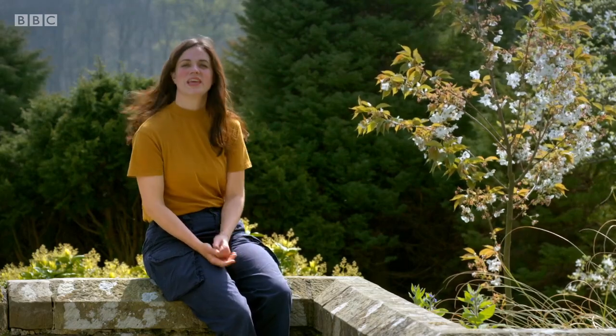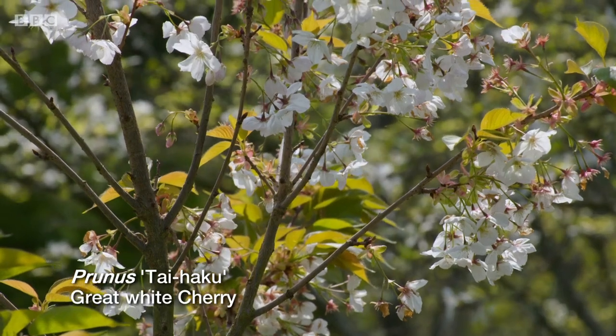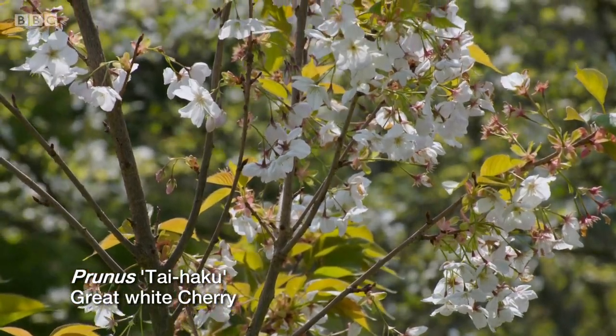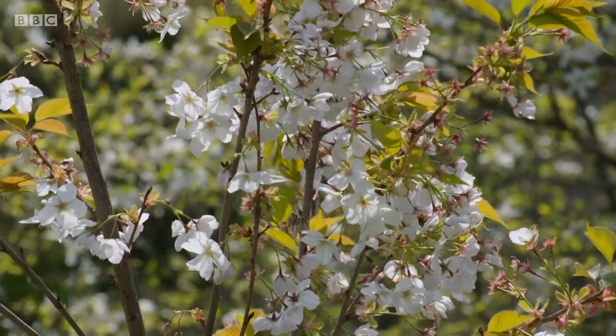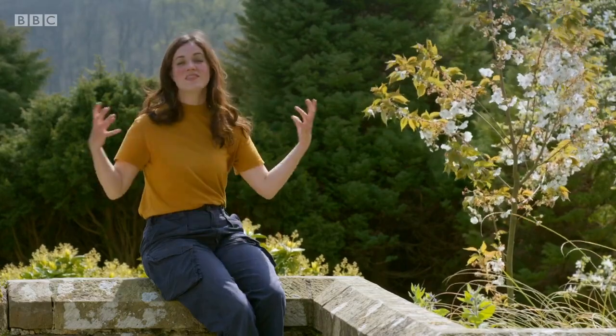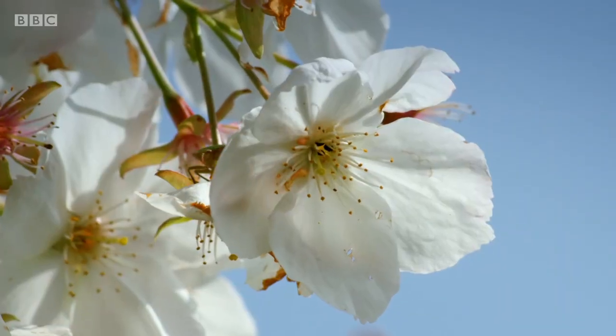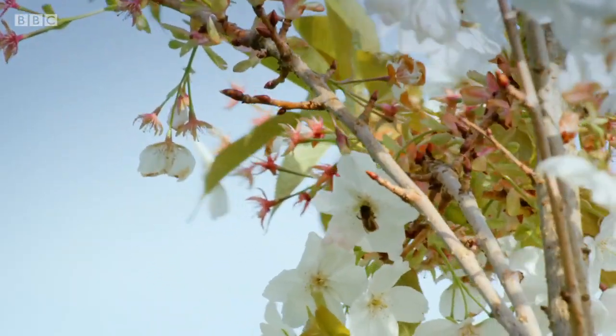Now, this is an ornamental cherry called Taihaku, meaning big white flowers, and you can see why. They are double the size of the average cherry blossom. Probably better for a slightly larger space because it will get quite tall, a lot taller than this, and the spread is huge. But if you have the space, plant one. The bees will thank you.